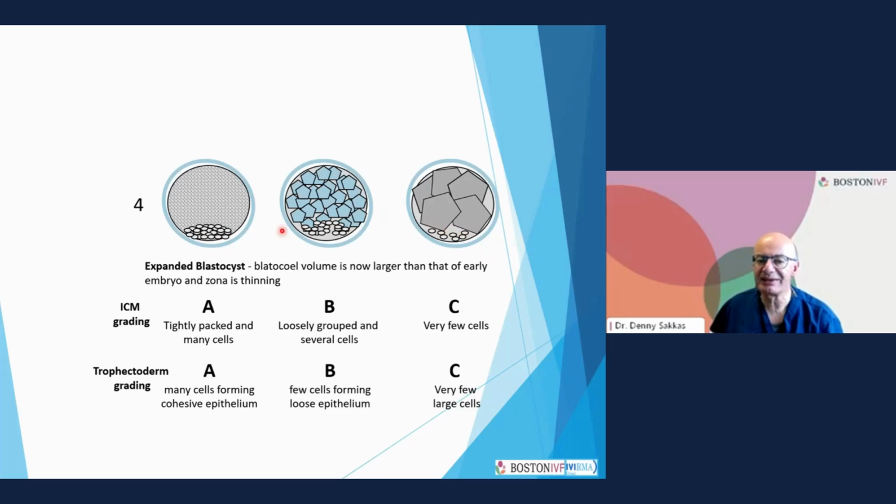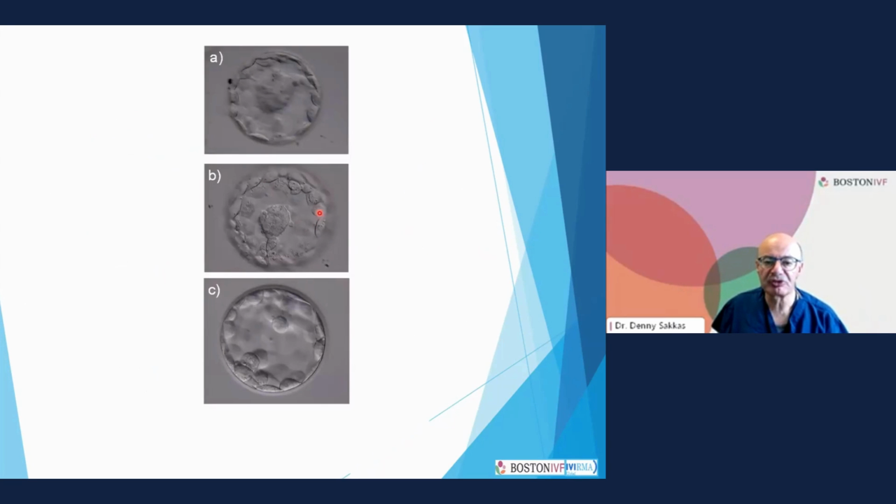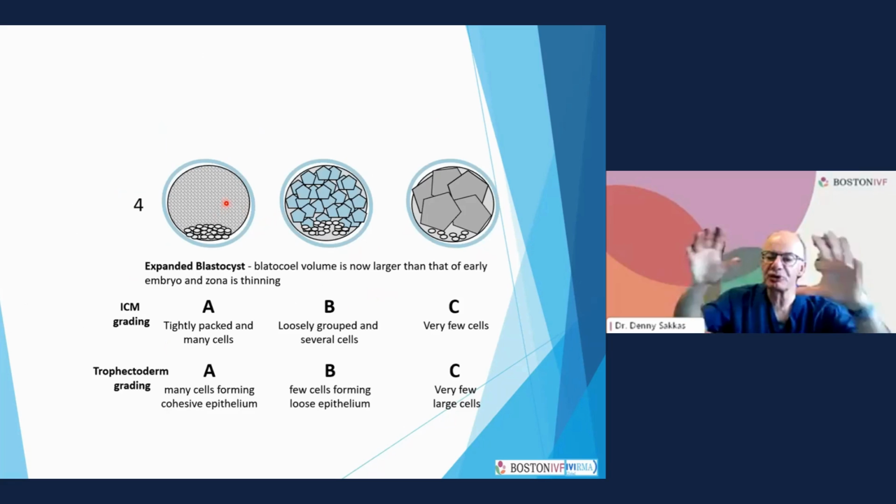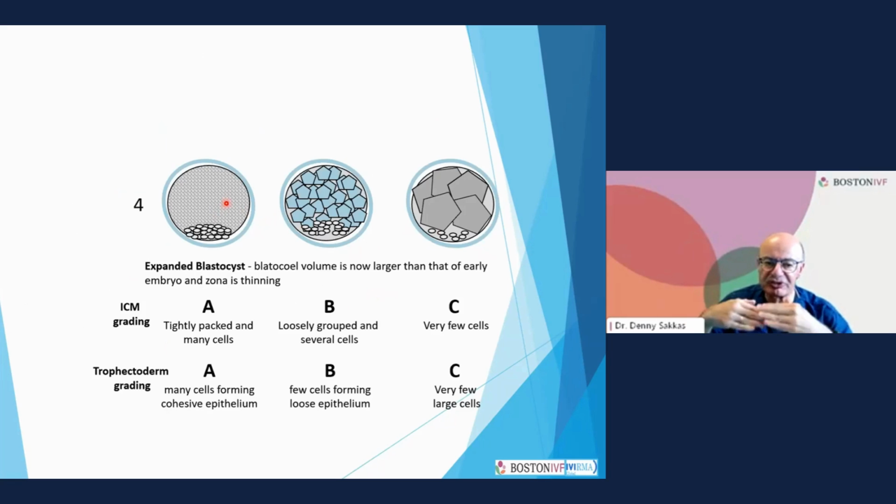So we actually grade these cells in relation to how tightly packed they are. We also do the same for the trophectoderm cells. So these cells that were on the outside of the embryo, if I go back here, all these cells on the outside here, we score those according to how compacted they are, and if they look like a kitchen tile structure, if you want, if they're nice and even and well spread out. So if there's many of these cells forming a very tight epithelial structure, it'll again be an A. If they're a bit looser, we'll call it a B. And if it's very loose, we'll call it a C.